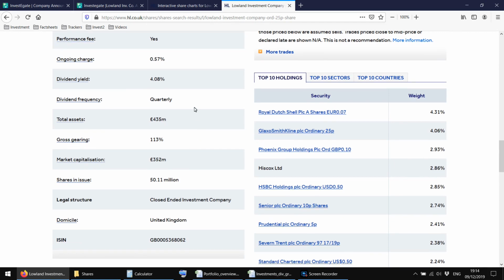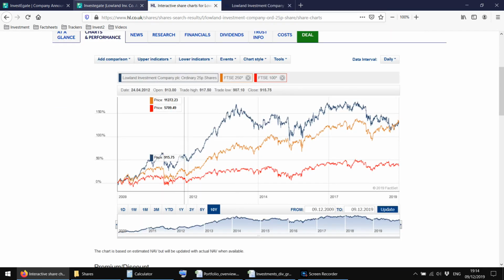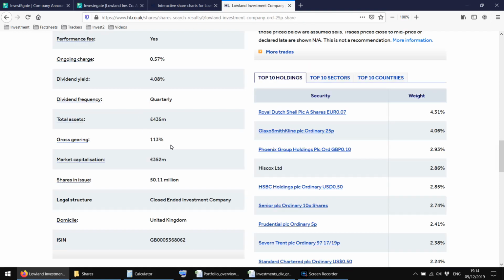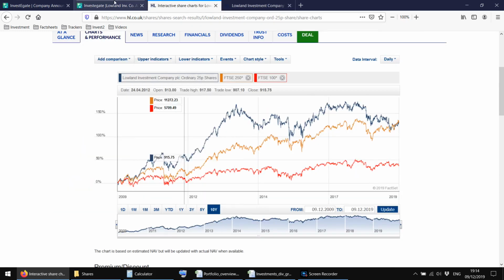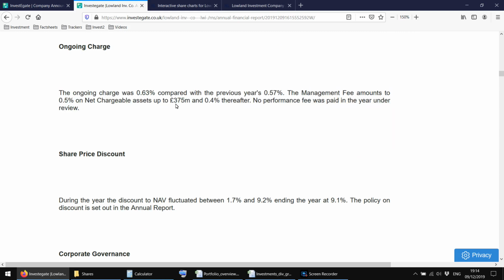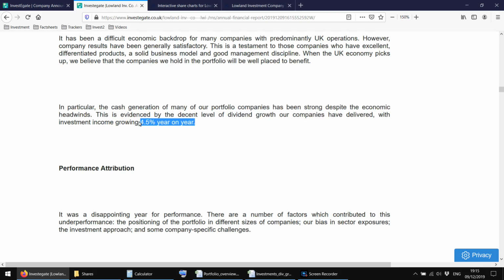0.5% of assets. I think it's net asset value they do it by, isn't it? Net chargeable assets. I presume that's the same as net asset value. Market capitalisation. Yeah, 435 million is the assets. So it's going to be pretty close to 0.5% because it's not that much higher than that number, is it? There we go.